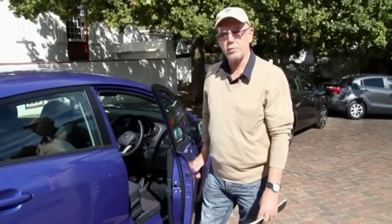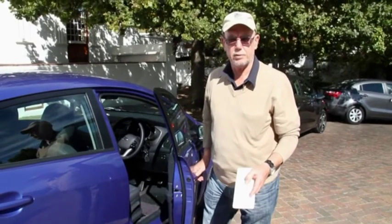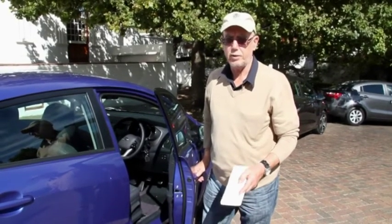One last thing perhaps about the Kia Rio that the manufacturer is very keen about. They call it the Kia Revolution. They're quite right. And it's very likely that when other manufacturers get to try these cars, they're going to have to worry about the Revolution.